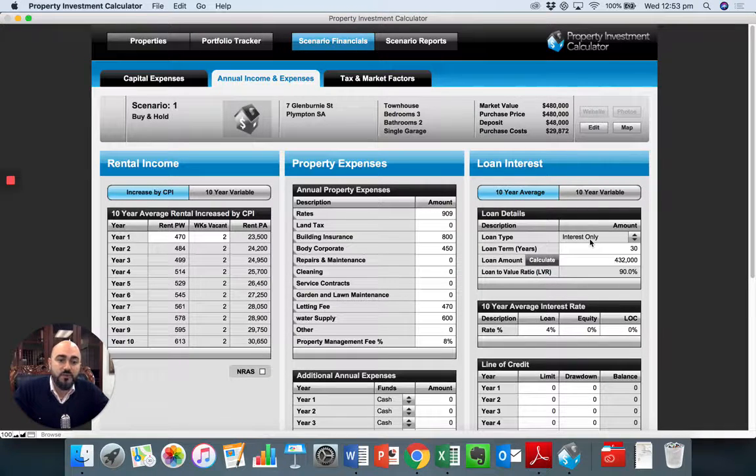Whereas any debt that you've got against your investment properties is fully tax deductible. So you generally want to focus on paying down the other debts first. However, everyone has their own preferences. If you prefer to do a principal and interest, I can show you an example with that as well.